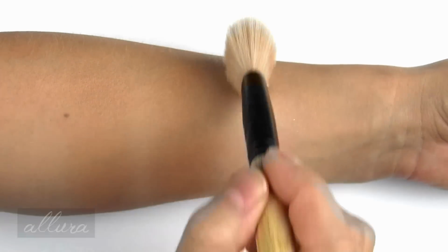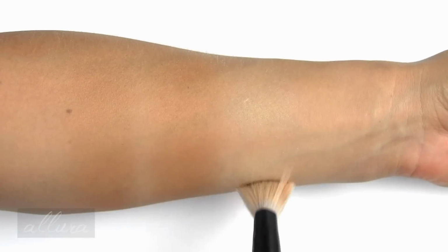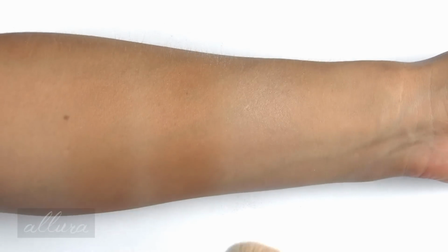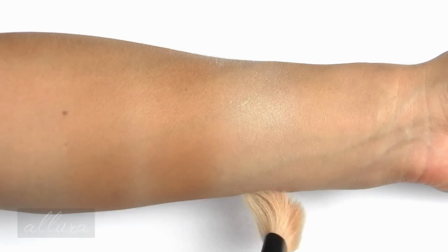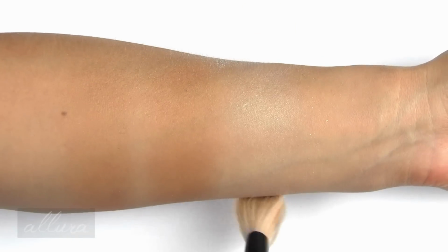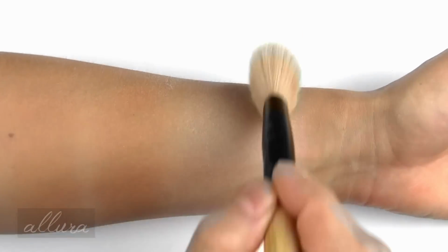All right, next up is the highlighting shade Winter Falls in LA. It's a really nice subtle glow there if that's what you want. I'm going to build it up to be more intense for those who would want an even stronger payoff. This is definitely a light frosty shade with a blue flash. And then we have Halo Walkers.